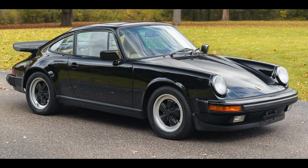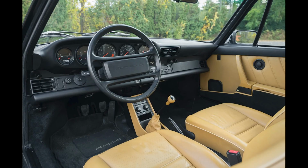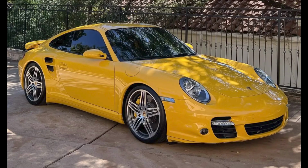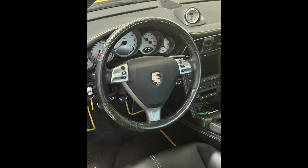A black 19,000 mile 1987 911 coupe sold for $110,000. A clean, classic car, this was just beyond fair. A Speed Yellow 29,000 mile 2007 911 Turbo coupe sold for $116,000. Well sold at this price, yellow takes the dollars.